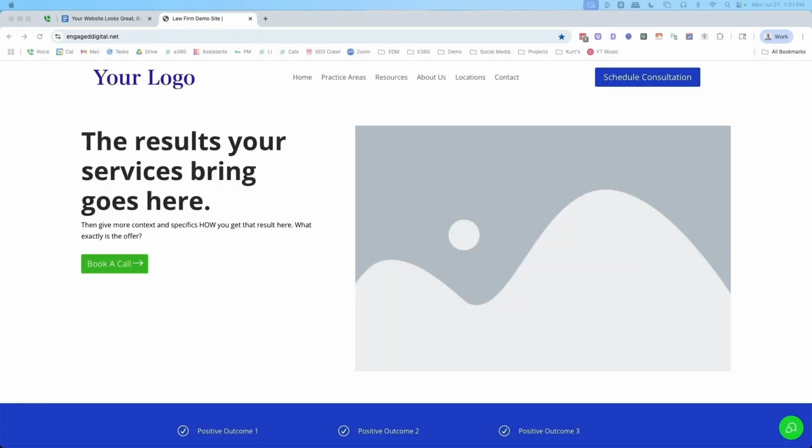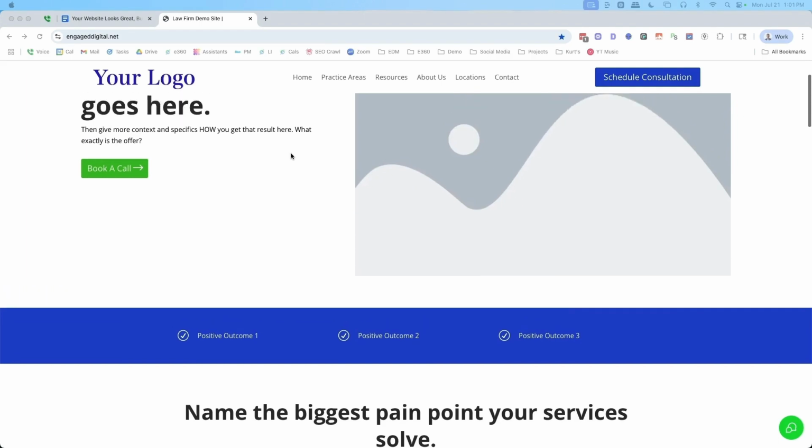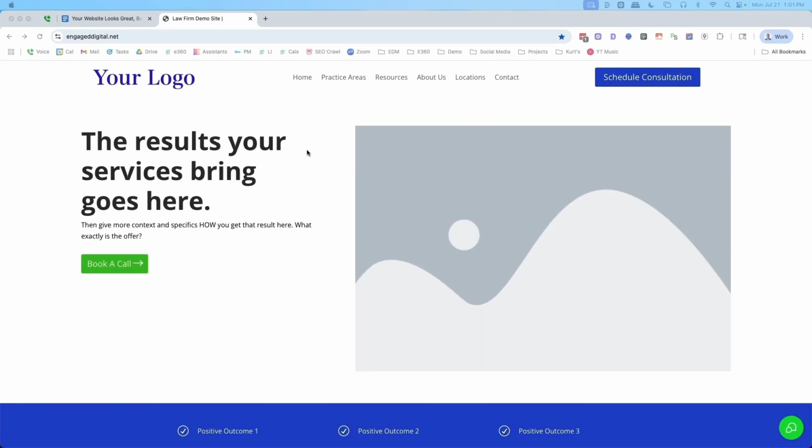This is a typical website layout for a homepage. You've got your logo, you have your menu, call to action, and the header at the very top. We actually like using sticky menus because, as you can see, when you scroll down, that call to action stays up there. This is your hero section. It's above the fold, everything somebody sees when they actually land on the page. And you really want to start off by listing the real results that your services bring. Then you can give a little more context on specifics on how you're going to get those results. For example, what exactly is the offer? And then another call to action right here.